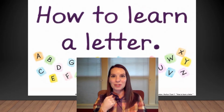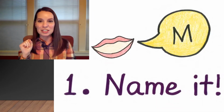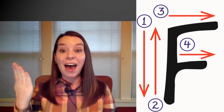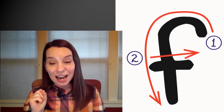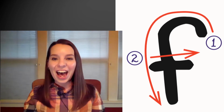How to learn a letter. Step one is you name it. Are you ready for me to show you the letters that we're going to learn today? This letter is called F. Name this letter F. This is the capital F. This is the lowercase f. What's it called? Good. F.